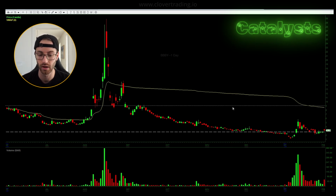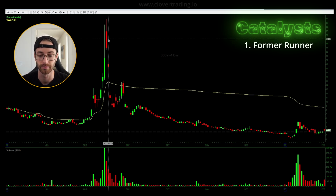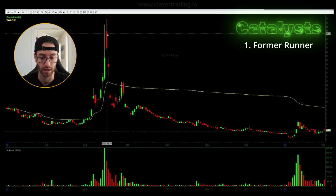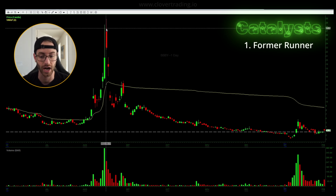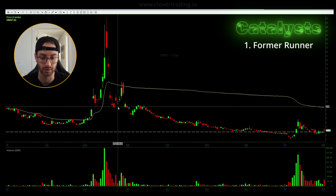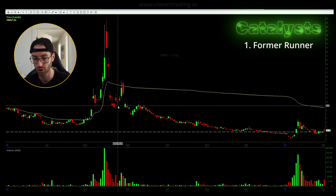One is it's a former runner, right? We saw it just last year go from 5 all the way to 30. Not only was it a former runner, but we also saw once it was done running, it got crushed, right? It went all the way from 30 down to 10 in just a few days. So we know it has the potential to crash very hard on the backside.